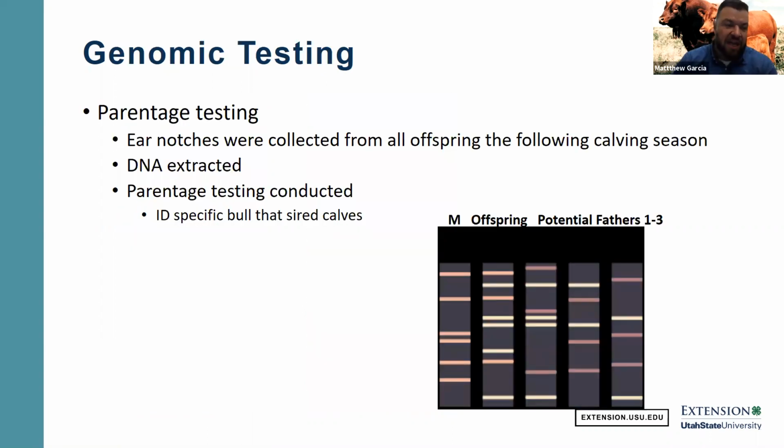Now, the first year, we're also going to use parentage testing. So for the study that we completed, we actually collected ear notches from all offspring following the first year. Now, the first year we used the GPS collars on the bulls. So the bulls were fitted with the collars, we collected hair. We let those bulls go out for breeding season. And then that subsequent calving season, we collected ear notches on all the calves, extracted DNA, and we actually did parentage testing to see which calves came from which bulls.